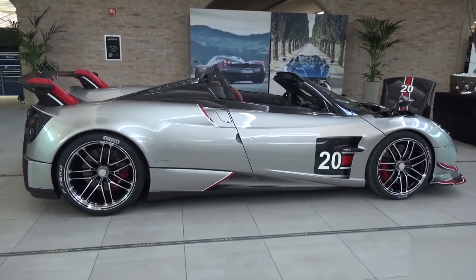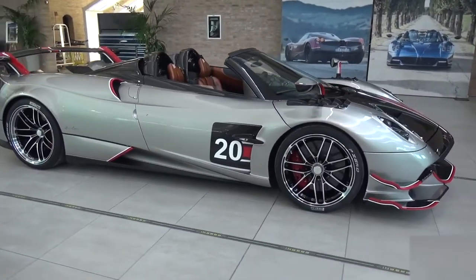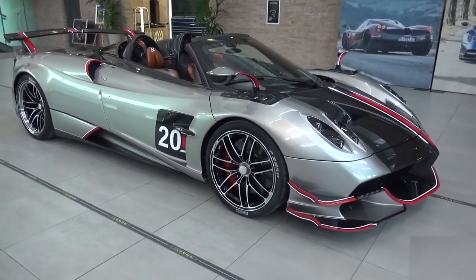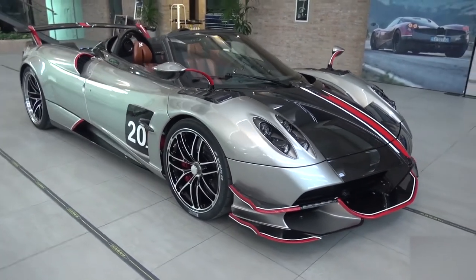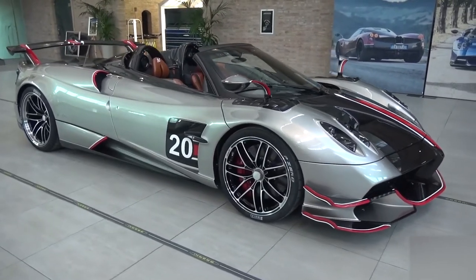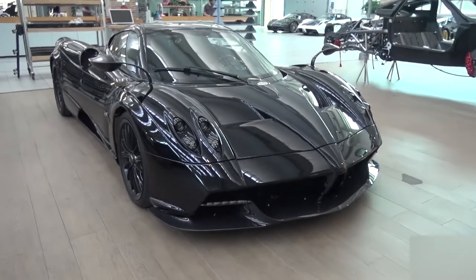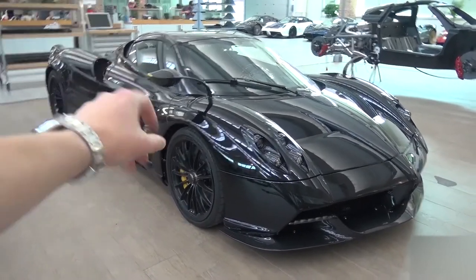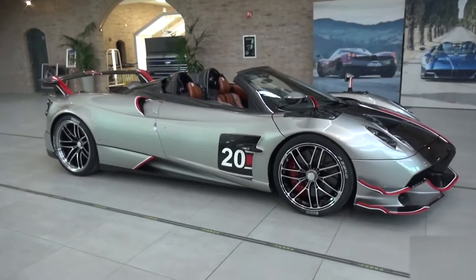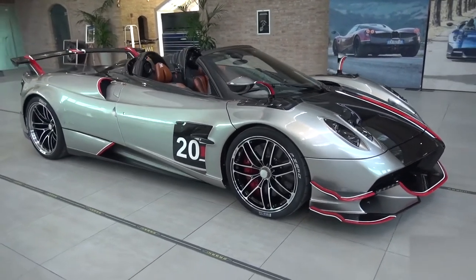The car has conventional doors instead of the gull-wing doors used in the coupe, since such doors cannot be installed on an open-top car. The car has the same twin-turbo V12 engine as the coupe, but with power increased to 764 HP, 754 lb-ft of torque. Power is fed to the rear wheels via an Xtrac sequential 7-speed manual transmission, which is 40% lighter than its coupe.